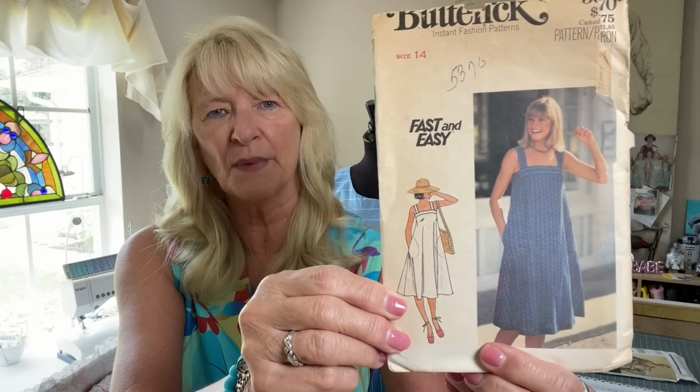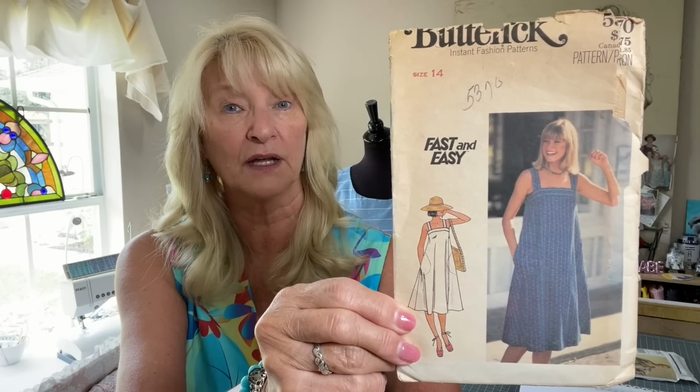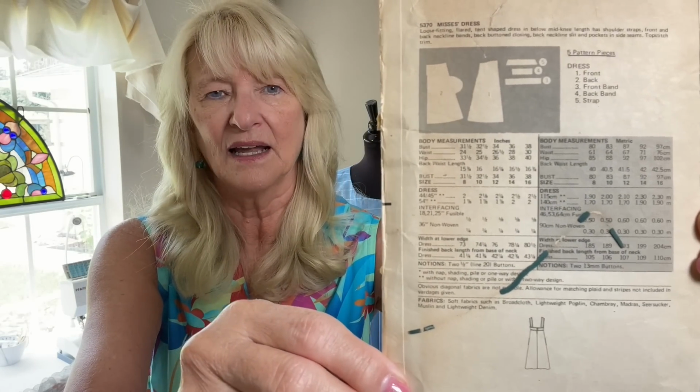I've got the wide strap maxi. I've got another pattern from 1976 that's a jiffy pattern. I've got a Laura Ashley pattern that buttons down the front, same shape, same silhouette. But you know, I just like them. I do. And I'm kind of looking for the ones that fit the best. And I'll tell you what, that wide strap maxi, it doesn't.